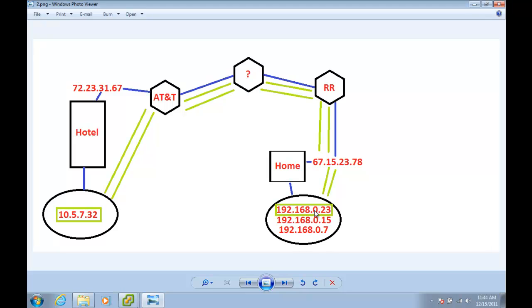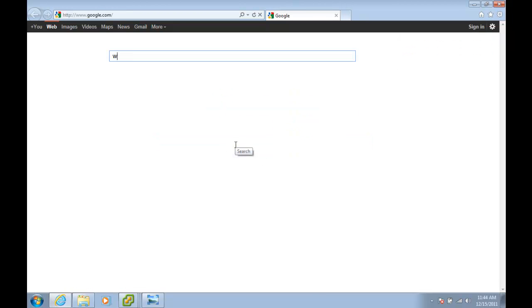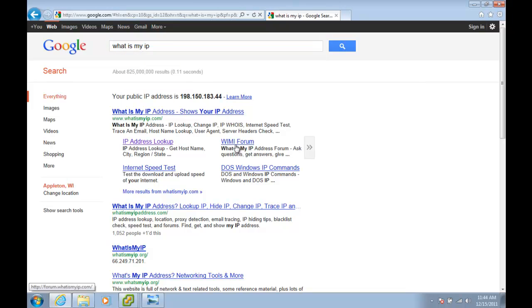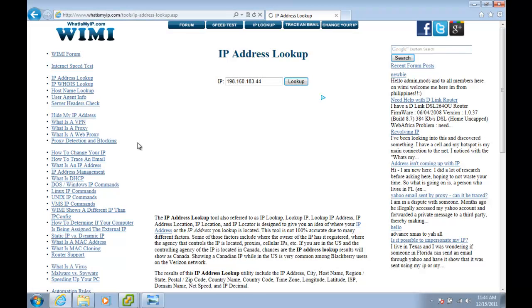Now, some people struggle finding their external IP address. The easiest way is just Googling what is my IP. So if you just go to Google and type that in, Google obviously runs into this quite often, so they built it right into the Google search. So it shows what my IP address is. For whatever reason, if Google changed the algorithm by the time you watch this video, all you have to do is click on one of the hyperlinks and they're just going to pull your IP.